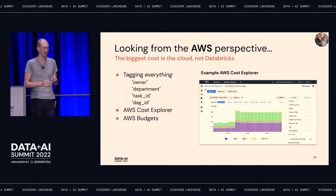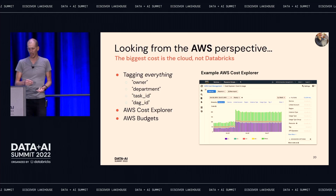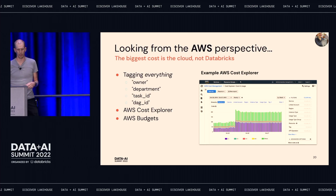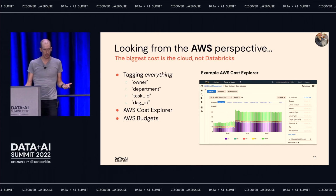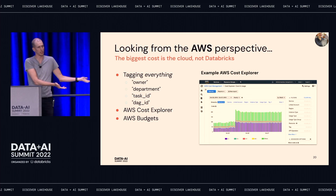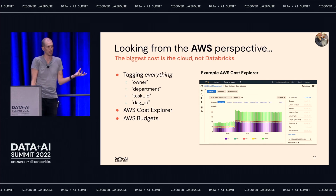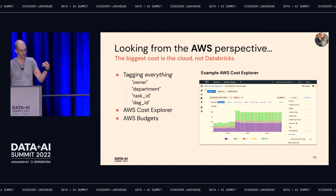And having those two tags, if you go to re:Invent and look at any AWS cost optimization talk, it basically always comes down to tags. Just tag everything. And then you can use AWS's tools to really start to understand the cost of that. This is not something Databricks does for you. Databricks will happily pass those tags along, but you have to do the work in your own code to make sure that you have the raw material to do some interesting cost optimization work from an AWS perspective.